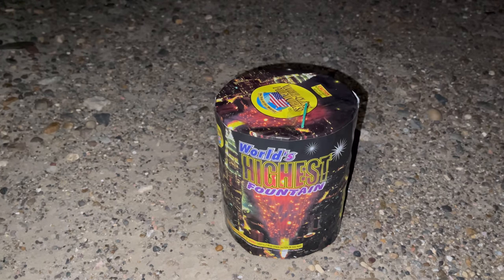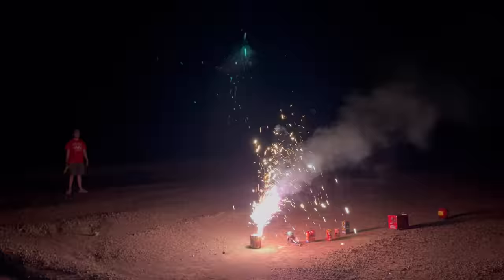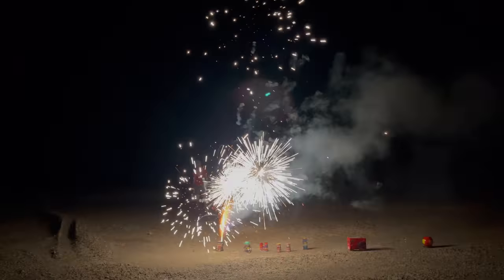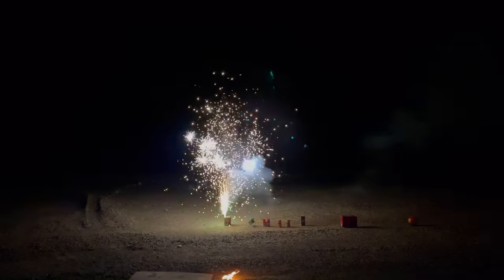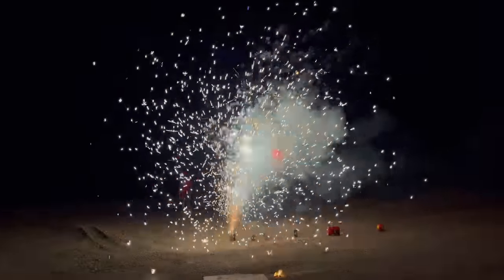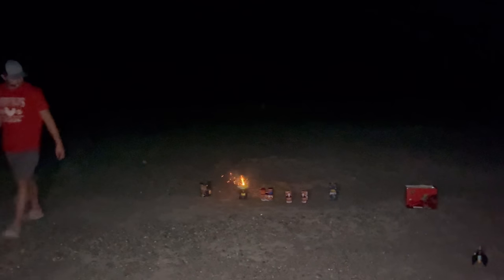So I don't know about this one. I've seen some fountains that go super high. So we're gonna light this. Yeah, it's not very high right now. Okay, here comes some crackling. So far, it's definitely not the world's highest fountain. Oh my goodness, okay, okay. All right. Yeah, for sure, at the end there. I think that was about maybe 15, 20 feet. I don't actually know. It might just be a little fountain.